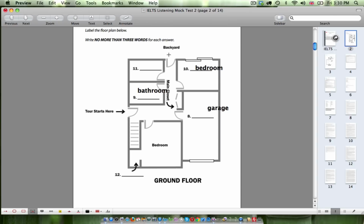And then he describes the door out to the backyard. And then number 11 was the laundry room. Okay, and then he says we'll go back to the front door, and he introduces this large bedroom, and this large bedroom has a walk-in closet. I guess that's better punctuated with a dash. Walk-in closet.